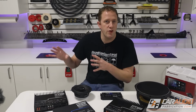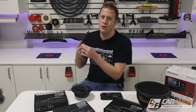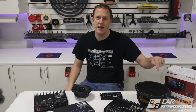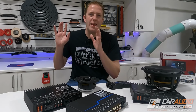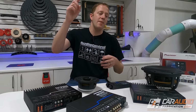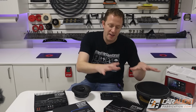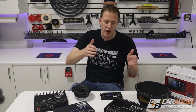Now, with that said, if you do have a factory subwoofer and let's say that it's damaged or it's blown so it already sounds bad, then yes, in that case, obviously it would be better to get a new subwoofer and swap that out. But let's say your vehicle does not have a factory subwoofer at all. That's why I think the number one upgrade that you should start with is sub plus amp, because this combination is definitely going to give you the biggest performance jump right out of the gate.